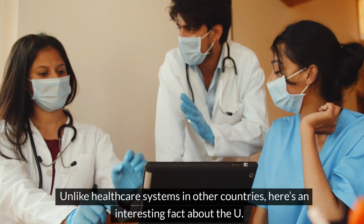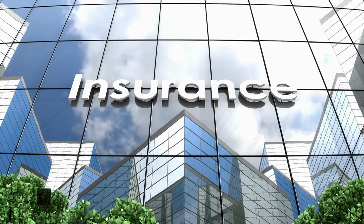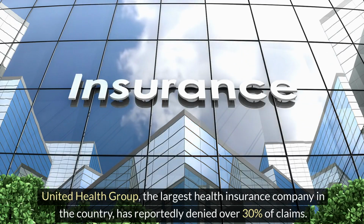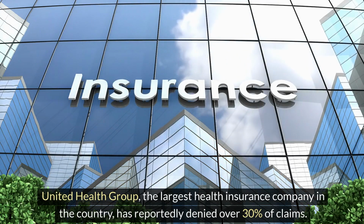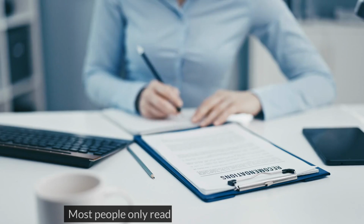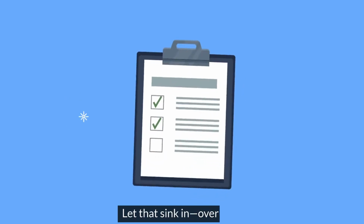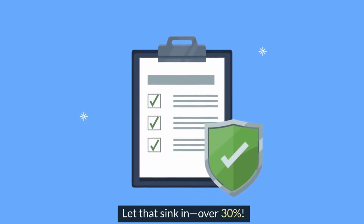Unlike healthcare systems in other countries, here's an interesting fact about the U.S. United Health Group, the largest health insurance company in the country, has reportedly denied over 30% of claims. Most people only read about these things in books. Let that sink in, over 30%.